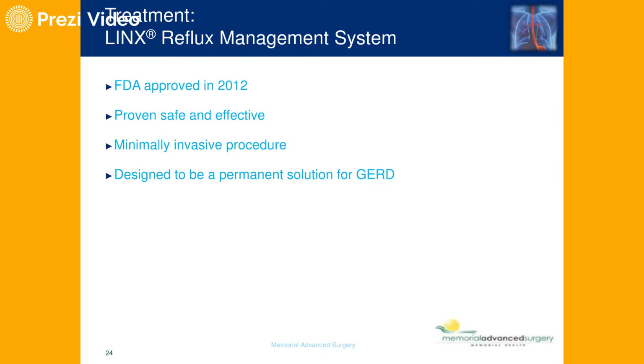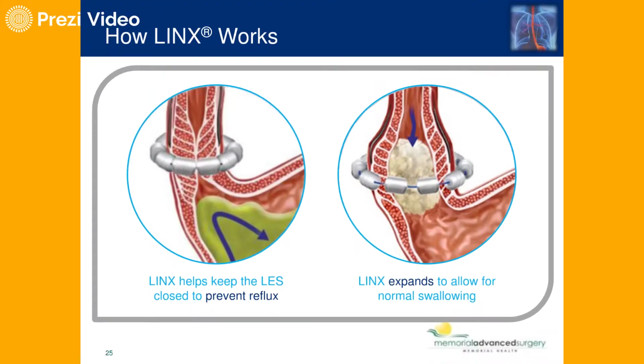The Lynx is the newest thing in our armamentarium for treating GERD. It was first FDA approved in 2012. It's been proven to be safe and effective. Again, it's done laparoscopically and robotically, and in patients who have not had previous surgery on the stomach and esophagus. It can generally be done in about 25 to 30 minutes. It is a permanent solution for GERD, and this is a picture of it.